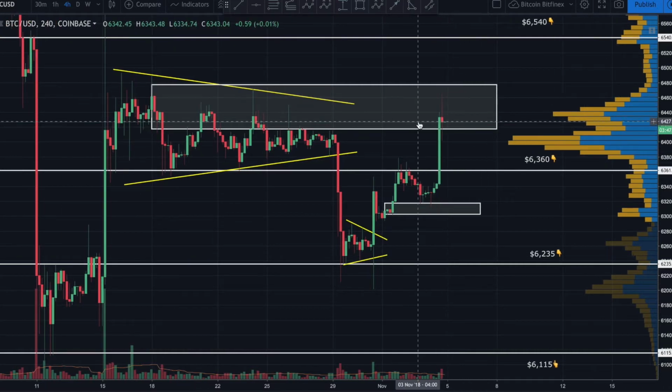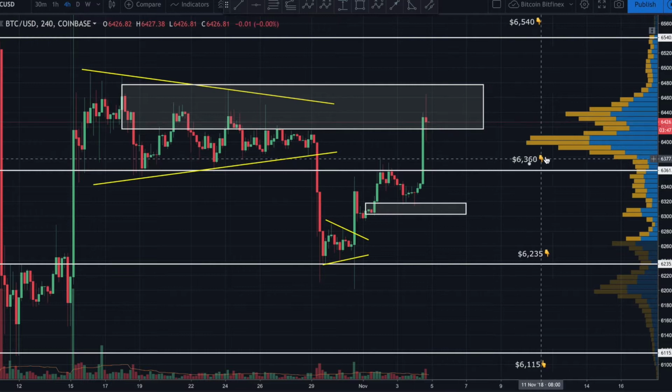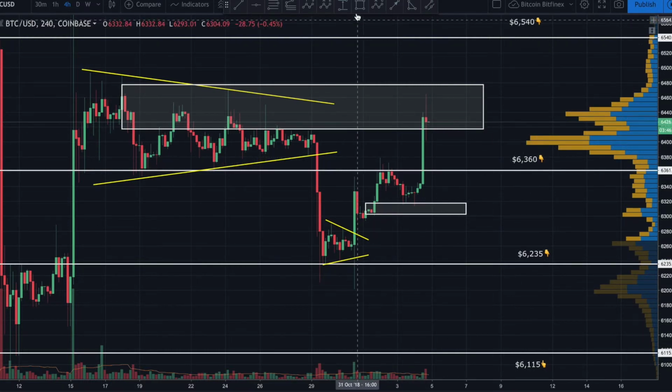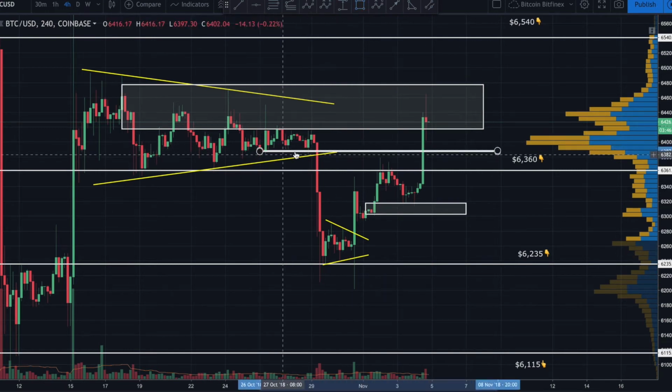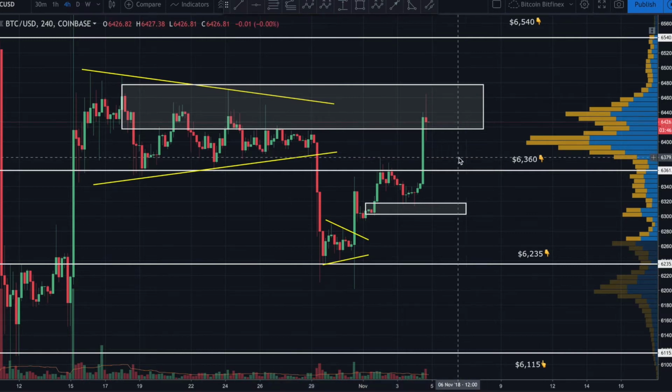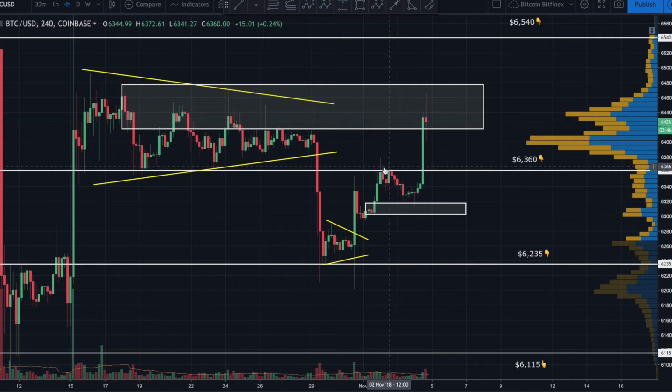I was expecting and still am expecting price to come back down, possibly retest this 63.60 area here. I think at least it's going to come back down and retest the bottom of this zone right here, but I think very likely that's a possibility, or we come back down for the retest of 63.60. Now 63.60 has been resistance. Anything that is resistance when you break above typically acts as support if it is tested again.